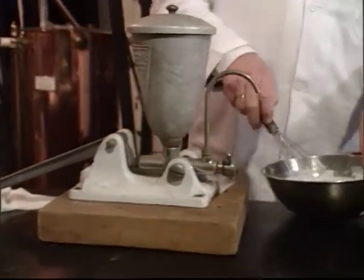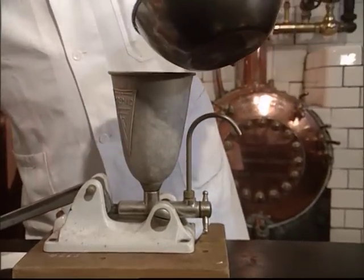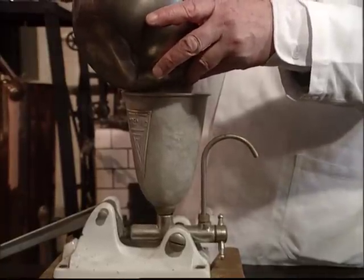To emulsify the cream, Mr. Simonson will put it through a cream maker. Once, housewives in England would use such a machine to make cream from butter and milk.